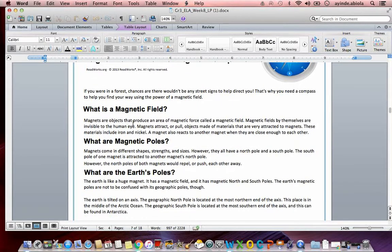Magnets are objects that produce an area of magnetic force called a magnetic field. Magnetic fields by themselves are invisible to the human eye. Magnets attract or pull objects made of materials that are very attracted to magnets. These materials include iron and nickel. A magnet also reacts to another magnet when they are close enough to each other.